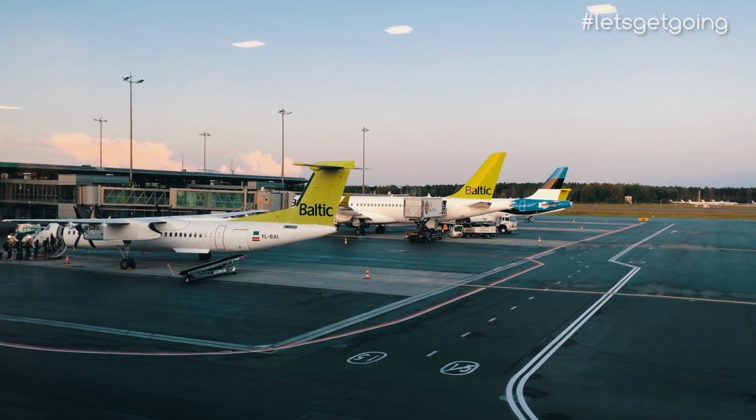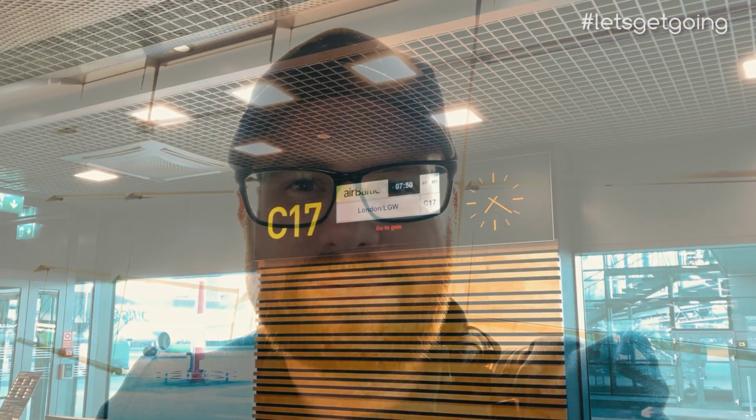So that's a quick look at Riga Airport. I wasn't too sure what to expect visiting this terminal, but I have to say I'm really impressed. I really enjoyed my time in here. Sadly that time was limited though because of a tight connection. So let's go and find the aircraft and make our way to Gatwick.